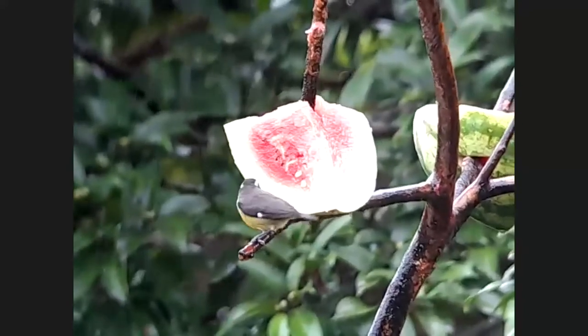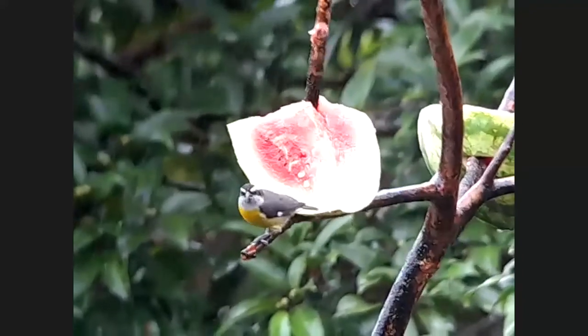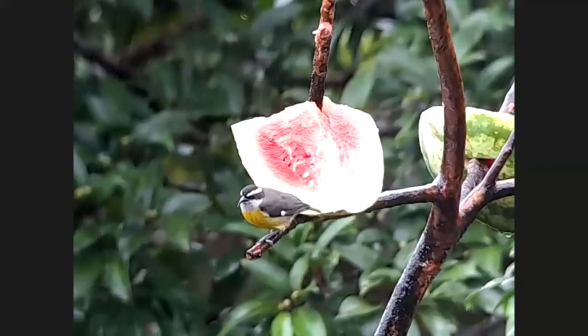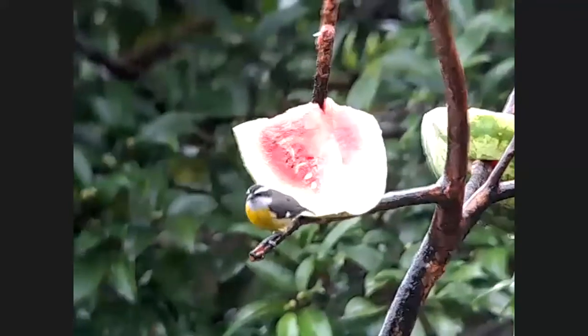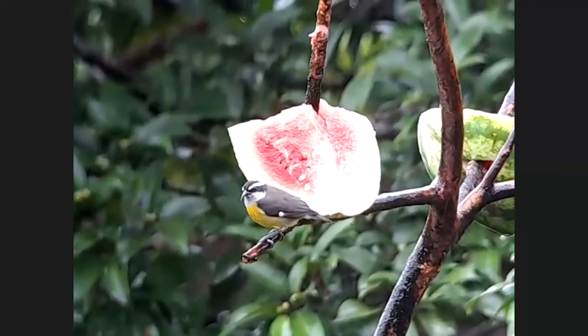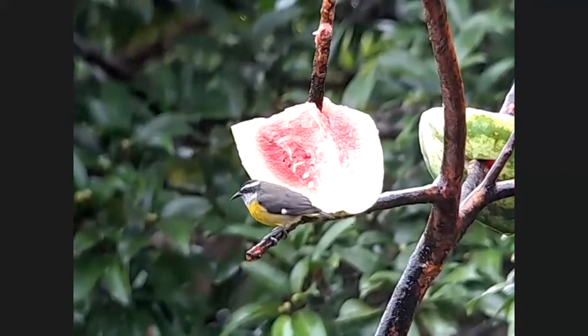Yeah, well, look at when the big birds, like the big flocks of oropendolas or big flocks of brown jays, or sometimes these guans or great curassows, when they get there, the fruit is gone super quick. Here comes some honeycreepers.